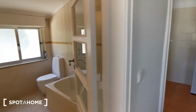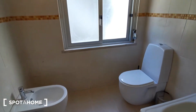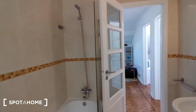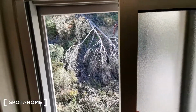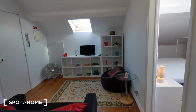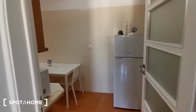Let me show you the bathroom just to the left here, out of bedroom number two. As you can see, it has a window, fully equipped. As we come out of the bathroom, we're right at the living room that I already showed you. And just to the left, there is the kitchen.